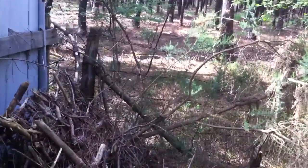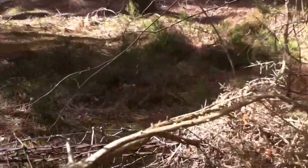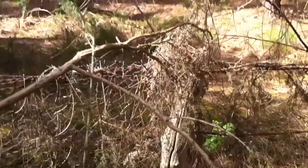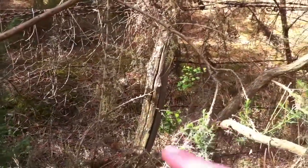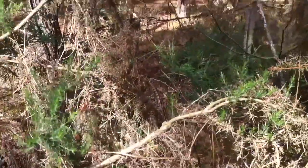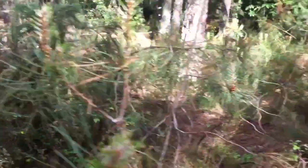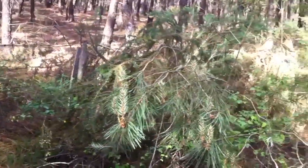But I think they are not too unstable, only at a few locations, like this one. You see it's whittling pretty badly, but it's in the ground. So if I find a few of these, this is a natural tree stump actually. It's not even cut straight. So that would be the next task, possibly to straighten the fence a little bit.